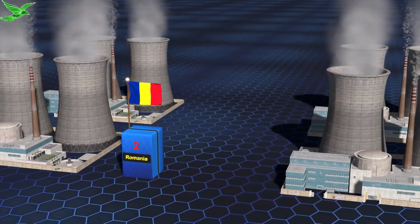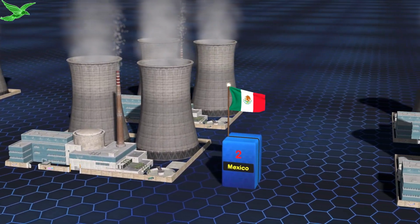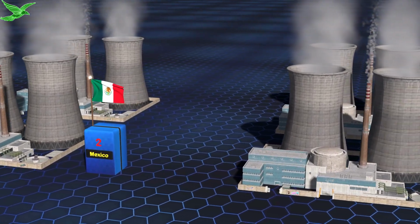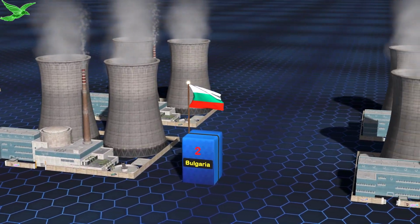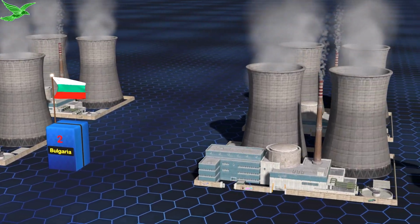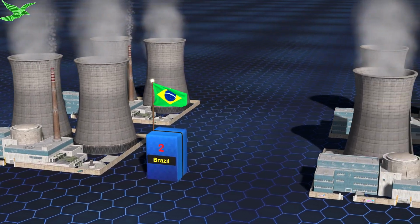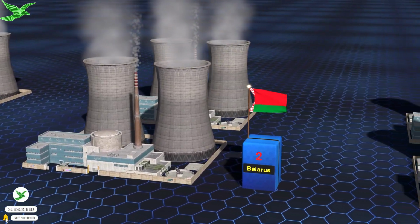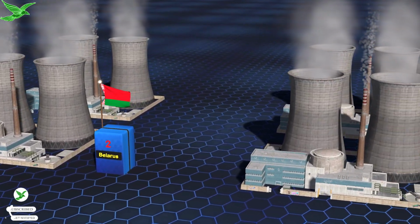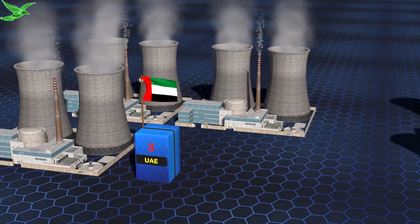Nuclear power plants are known for their high energy density, meaning they can generate large amounts of electricity using relatively small amounts of fuel. They provide a reliable and continuous source of power, as nuclear reactions can be sustained for an extended period. However, the handling and disposal of nuclear waste, as well as concerns about safety and the potential for accidents, are some of the significant challenges associated with nuclear power.